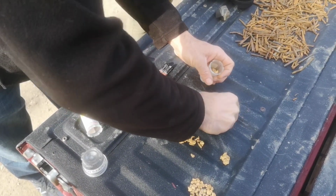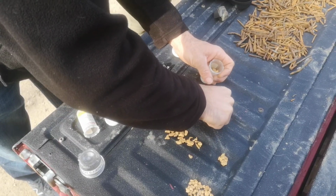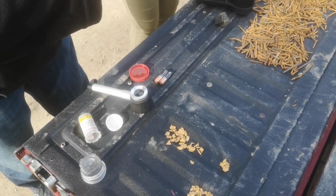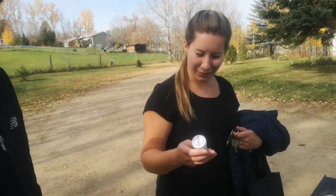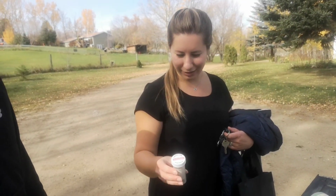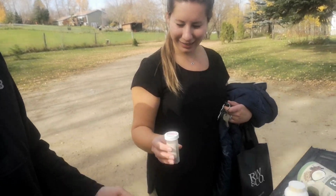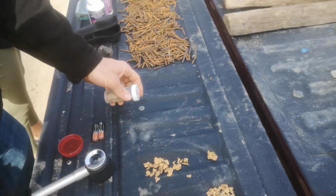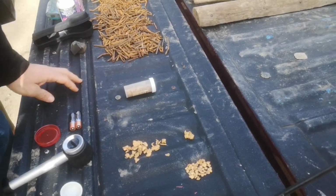Just feel the weight. You could almost work out with this. Seriously? Is that heavy? Oh, it is really heavy, though. Wow. Crazy. I don't want to smell it. No, it's got a cap that won't come off, so we're good there.